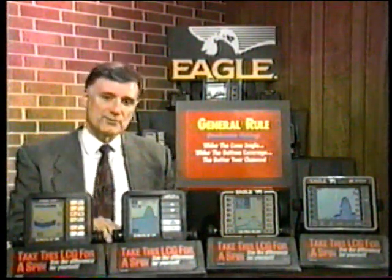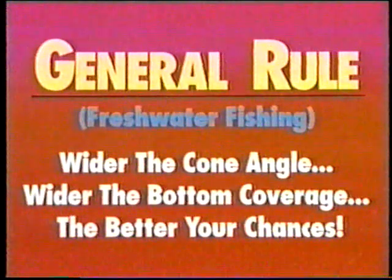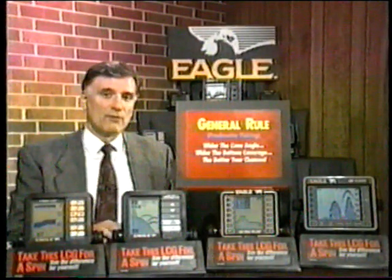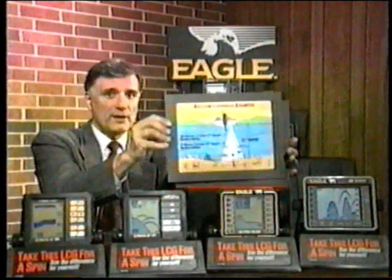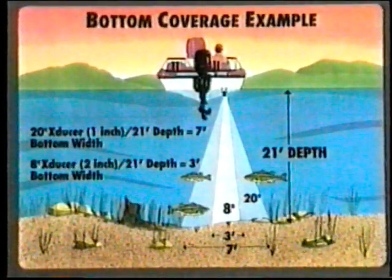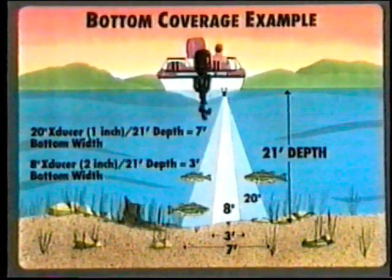It's simply this: the wider your transducer cone angle, the wider the bottom coverage, and the better your chances of locating structure and fish. For example, a 1-inch 20-degree transducer element produces over twice the bottom width coverage of a 2-inch 8-degree transducer element.